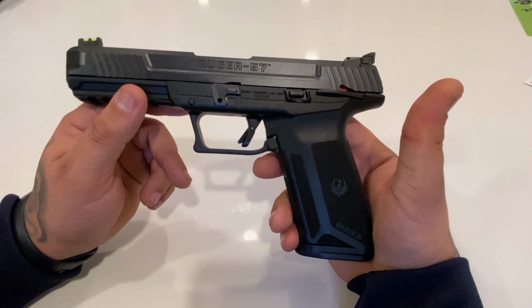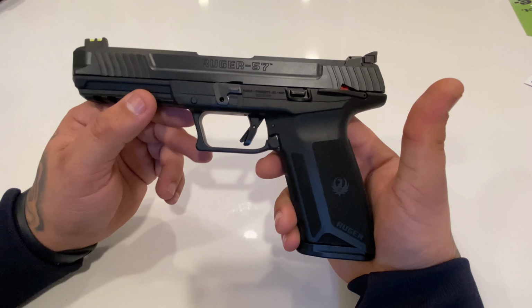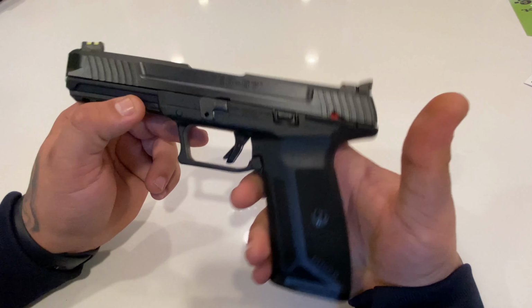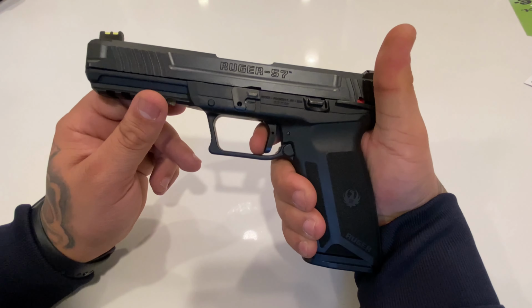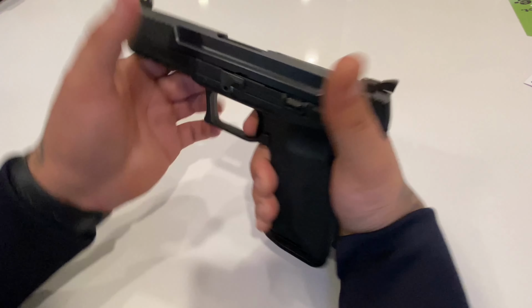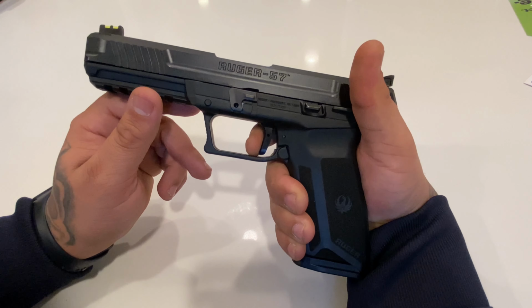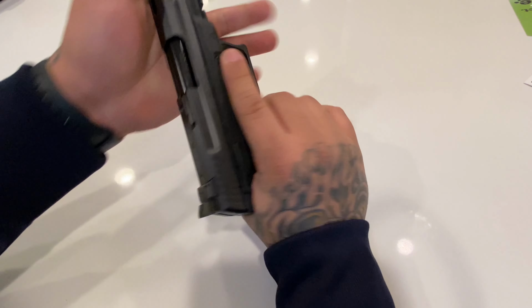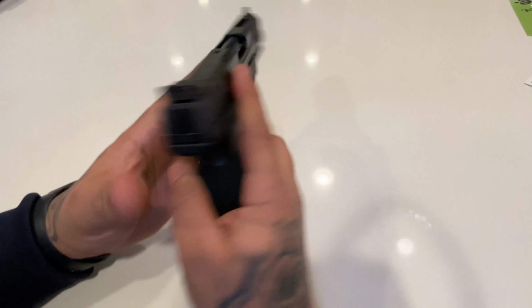This trigger, hands down, is the best trigger. It's better than the FN 5.7, in my opinion. Way better than the FN 5.7, hands down. So let's see the trigger pull on it. Wall, break. Reset. The reset is kind of like, you know, pull it back. This is the best trigger. The FN trigger is okay. I give it that. It's definitely okay, in my opinion.